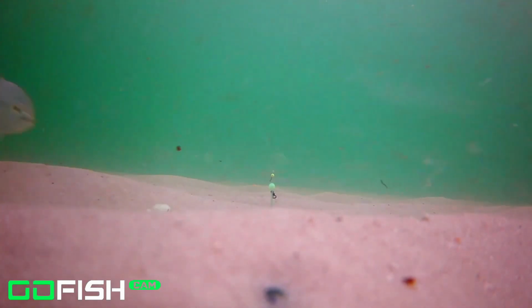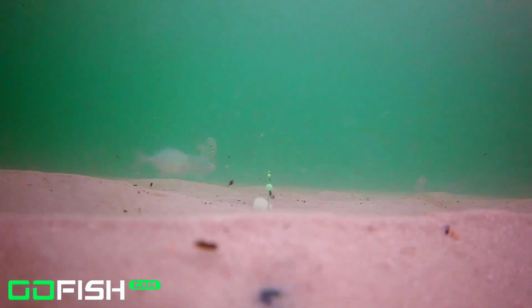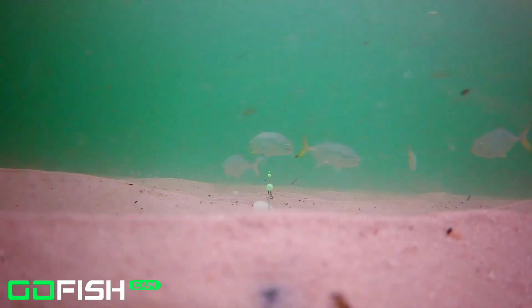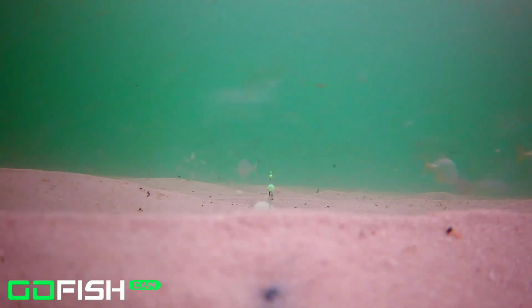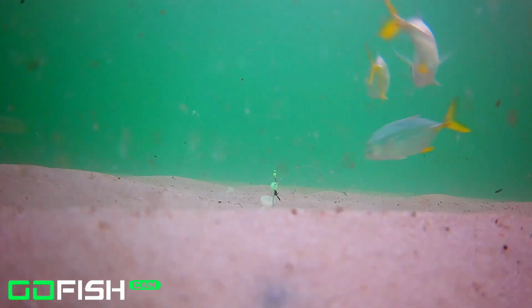I get this question a lot: why aren't they eating the bait? Well, I've used ghost shrimp, I've used sand fleas, shrimp, and fish gum, and a lot of it has to do with the fact that there is a big camera below, and they're a little skittish.